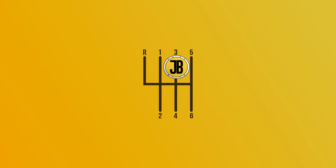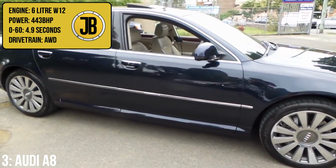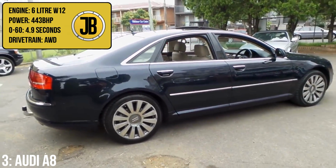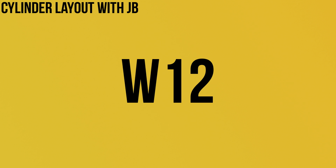On to the top 3 now, and in third place we have a range-topping second generation Audi A8, which hosts a 6-litre W12, and yes, I know it's not a V12, but it's pretty good regardless. This W engine puts out 443 brake horsepower, taking it from 0 to 60 in around 4.9 seconds thanks to its all-wheel drive layout. For those of you that aren't aware, here's a brief and basic explanation of the difference between a V12 and a W12.